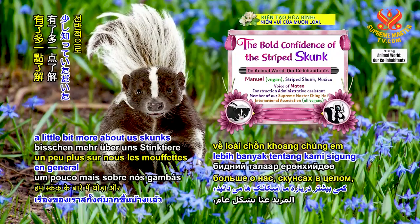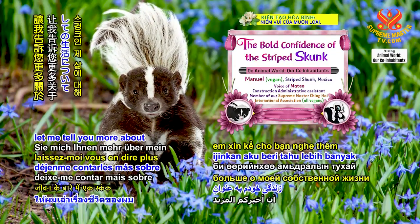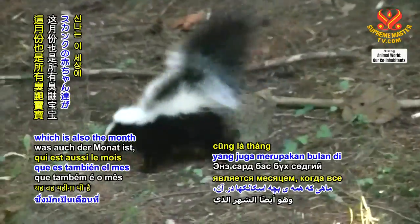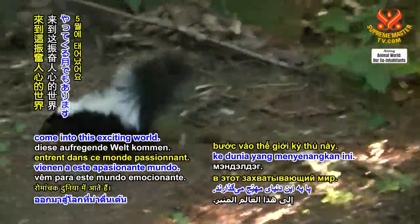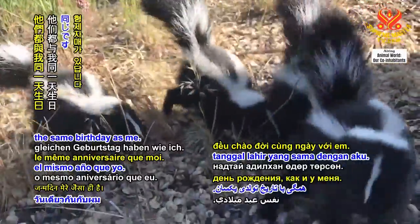Now that you know a little bit more about us skunks in general, let me tell you more about my own life as a skunk. I was born in May, which is also the month that all the baby skunks come into this exciting world. I have 5 sisters and brothers who all have the same birthday as me.